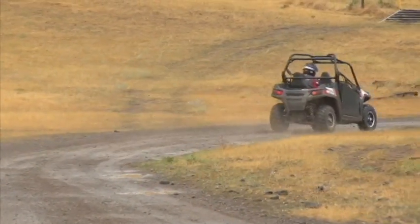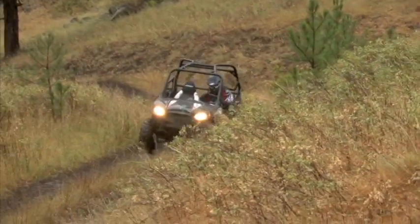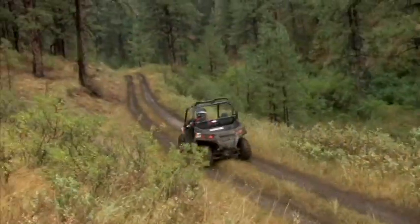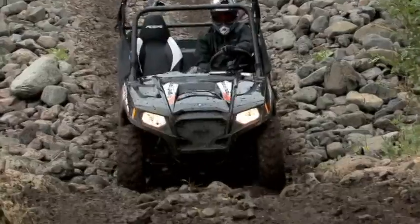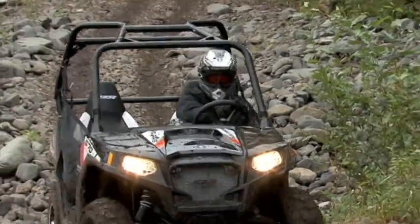The RZR 570 was built for the woods though, and that's where it shines, accelerating from corner to corner and up some pretty impressive inclines. We switched between 2- and 4-wheel drive throughout our testing, taking advantage of the all-wheel drive when necessary.